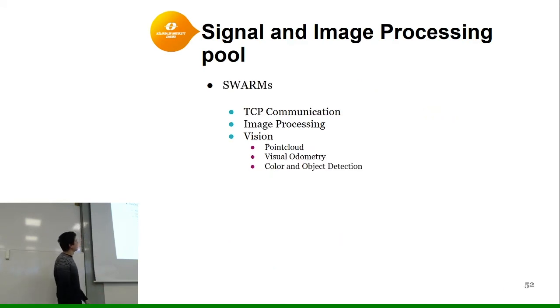And for the Swarms project, for the Naiad, we did TCP communication together with the AI pool. And we did image processing, which was getting images from one device to another and making point clouds so that we could have a 3D map of the bottom, because the camera on the Naiad is facing downwards. We also attached a prototype, another camera facing front, similar to a GoPro camera, that would detect an object, or for the competition, a gate that you would go through. So we did color detection and object detection for the competition there.